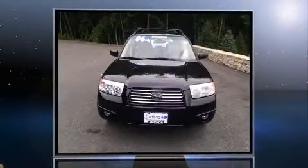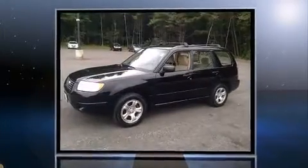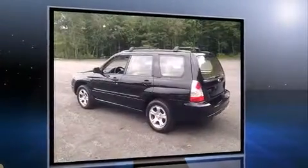Step into the 2006 Subaru Forester. Smooth gear shifts are achieved thanks to the 2.5-liter four-cylinder engine, providing a spirited yet composed ride and drive.